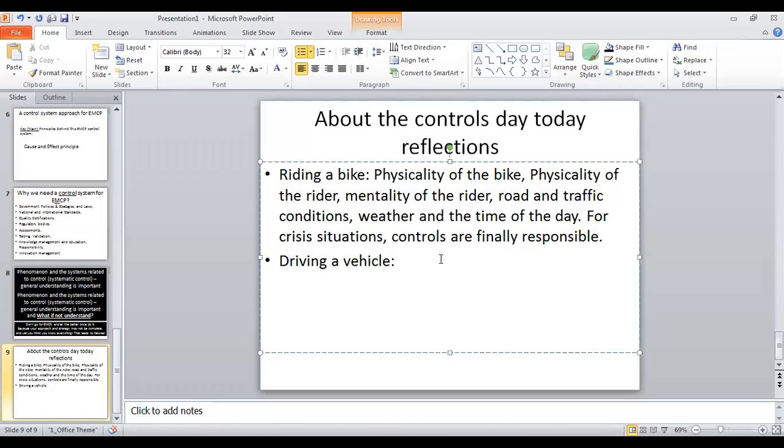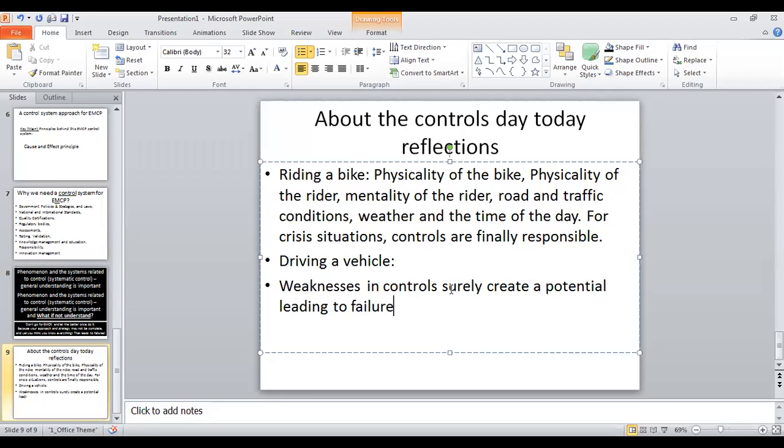Accidents mean failures in controls. Weaknesses in controls definitely, surely create a potential leading to failures.